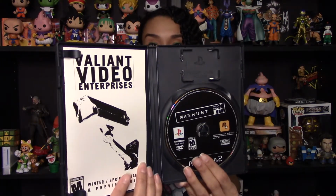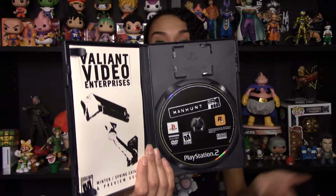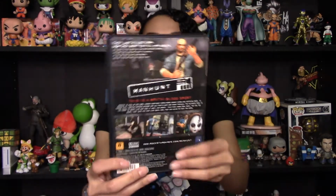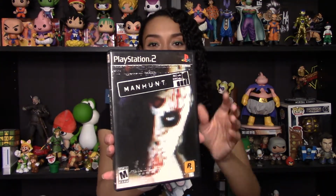This one does include the manual, I believe, yes. So this includes the manual and the disc. Very happy to have found this game complete first of all, and at a good price because, as I said, a lot of booths were selling it for higher than the $19.99 that I found it for. Popped this game in. It is dark and gritty, and I cannot wait to play it. This is a game I've never played before, but I've heard so many things about.